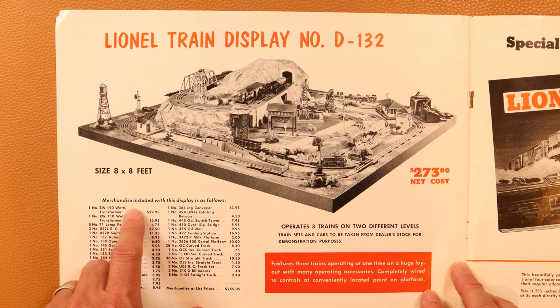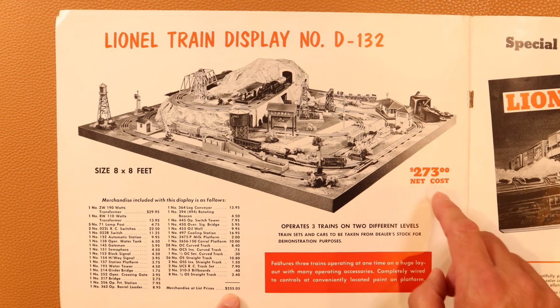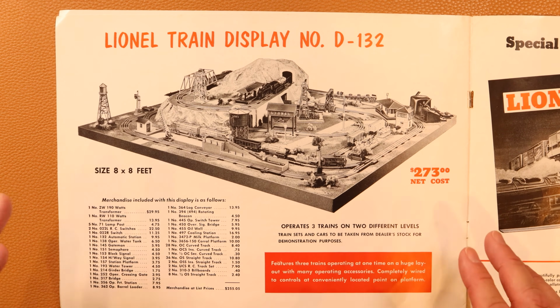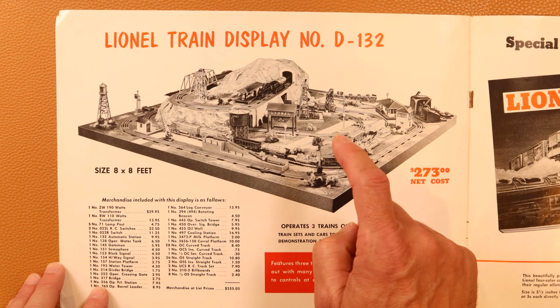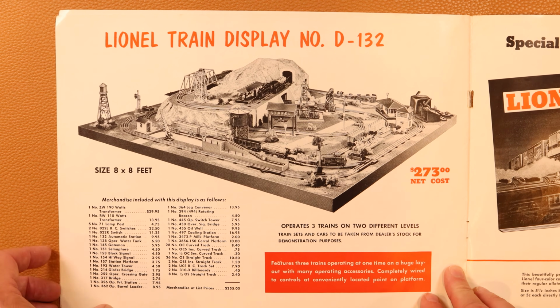So what did you get? Merchandise included with this display is literally 2 columns worth of stuff, $255 worth of product, all for $273. Again, you could not build this display. If you had the space, this was the one to have in your store, would help you sell more product.